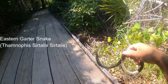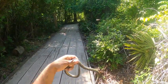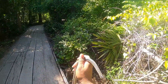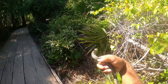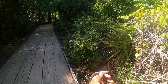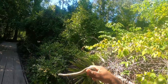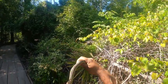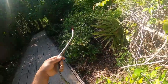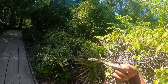All right, so yeah, that is an eastern garter snake. A lot of people will mistakenly call these garden snakes when it's actually garter, G-A-R-T-E-R, garter snake. And this is a pretty good size one. They'll grow up to 3 feet long. I've caught 2 of that size. They've been recorded a bit bigger than that, but they won't commonly get that big. This is a really good size one right here. He's maybe about 2 feet long. Probably a really good size female.